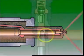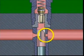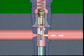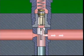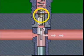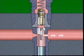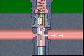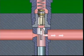Fuel flows to the injector until the control edge uncovers the spill port. The pressurized fuel above the plunger then moves down the vertical groove to the annular groove and into the spill port. The delivery valve stops fuel leaking from the pipe back into the element. It reduces pressure in the fuel line to ensure there is no dribbling by the injector.